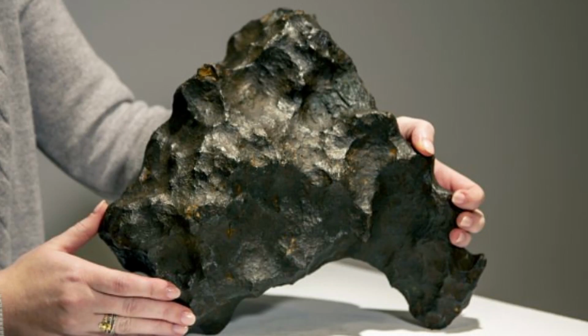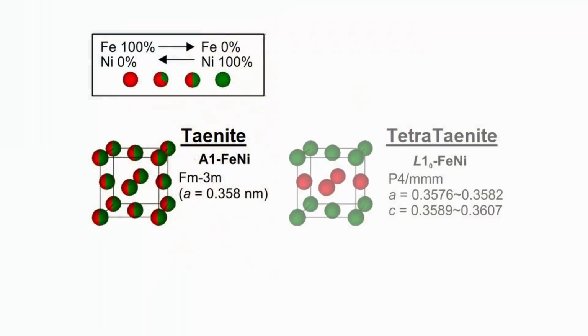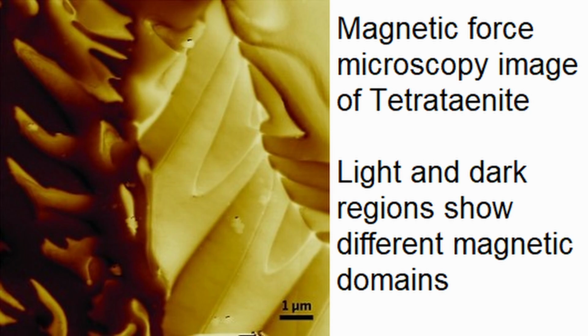Tetrataenite is an extraterrestrial element found in meteorites, and I showed in my video why there's a chance that Tesla found a way to produce it. Whether they did so or not, I think we can all agree that Tesla's technology is out of this world.